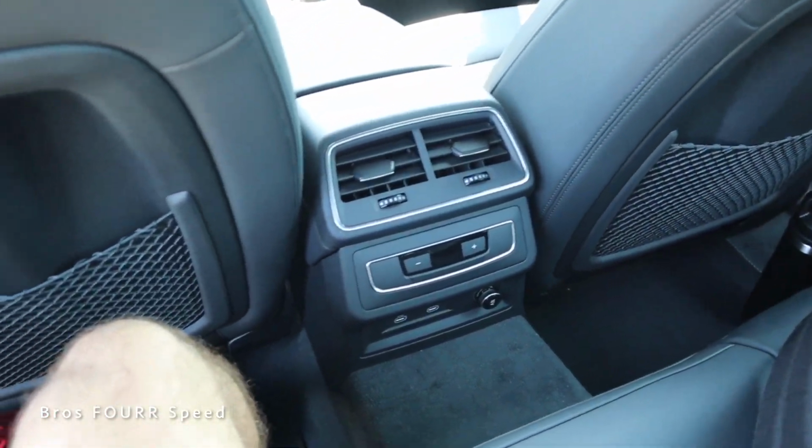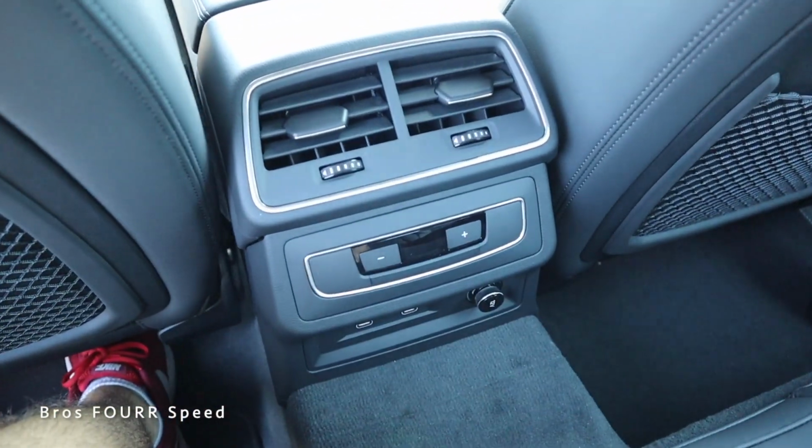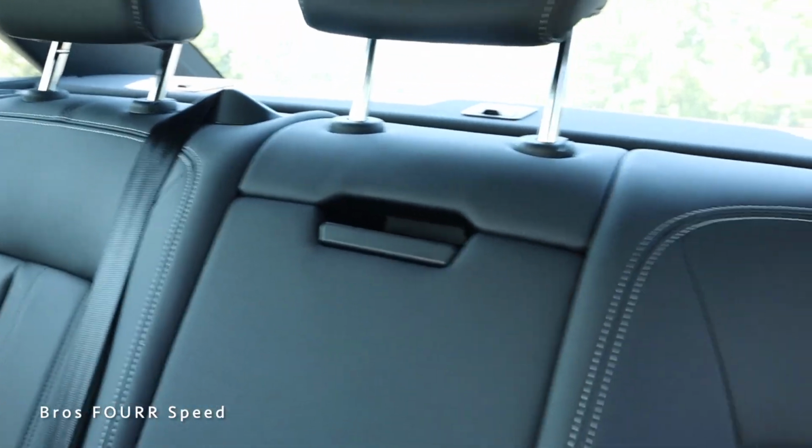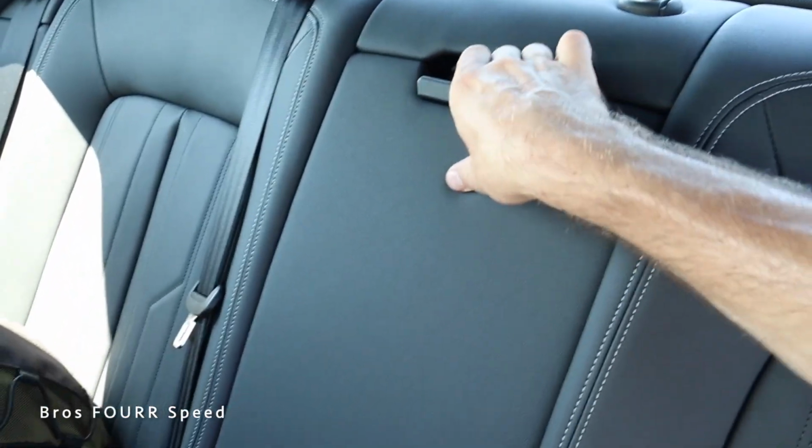There's a net behind both front seats for some added storage. 2 air vents right in the middle, along with the temperature dial and all of the auxiliaries where you can charge electronics. And at 5'10", I have a few inches above my head. It's very comfortable to be in the back seat of this A6. So you don't have any issues with headroom there unless you're much taller than I am.